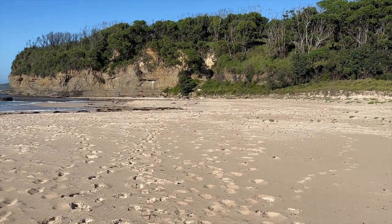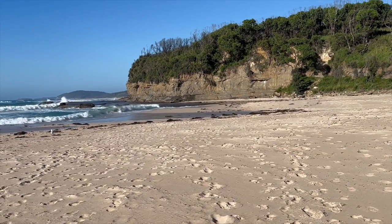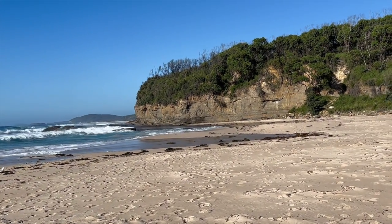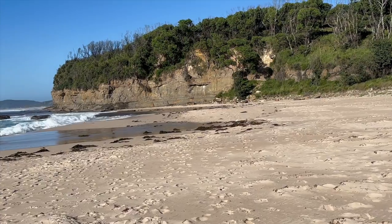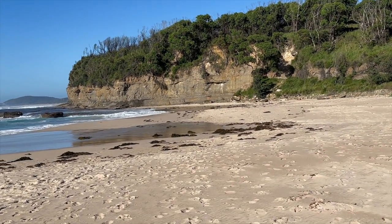So I've hit this beach pretty well at high tide. Looks like I've got to get around this headland here on the rock shelves, and the waves are coming up a bit, so it could be the first feral bit of the walk. Anyway, we'll battle through.